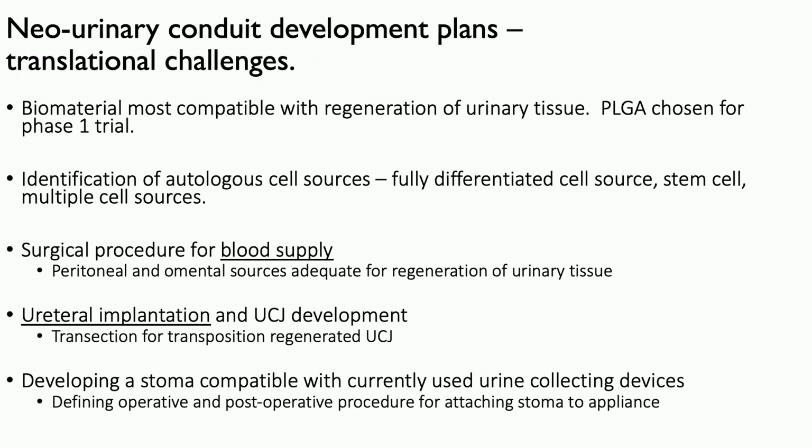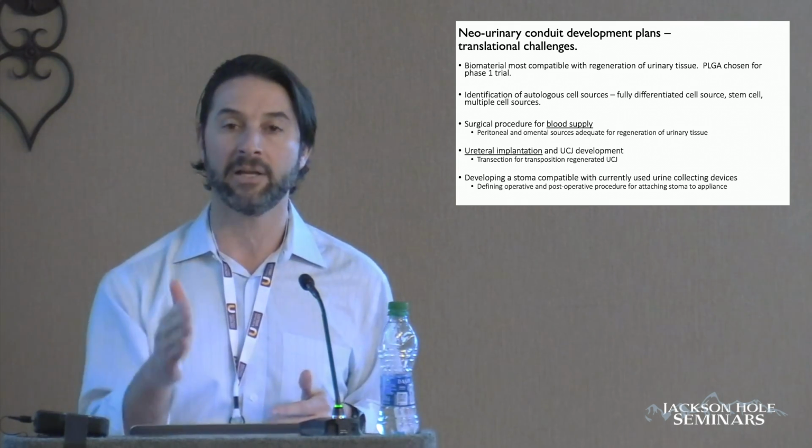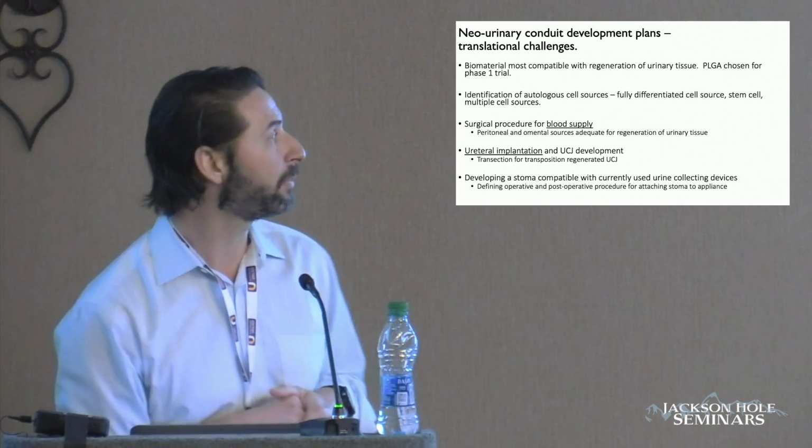The biomaterial, this is the number 1 mistake that we made. The biomaterial that we chose was the material that was used in previous trials. And the problem is this is a PLGA scaffold that degrades quickly. And when placed around in urine, it induces a robust inflammatory response and could cause less engraftment of the tissue. We learned that from this trial, and I'll show you the data, but that was the number 1 mistake. As a young investigator, I didn't question it. What I should have done is said, wait a minute, let's look at different materials and come up with the best approach.